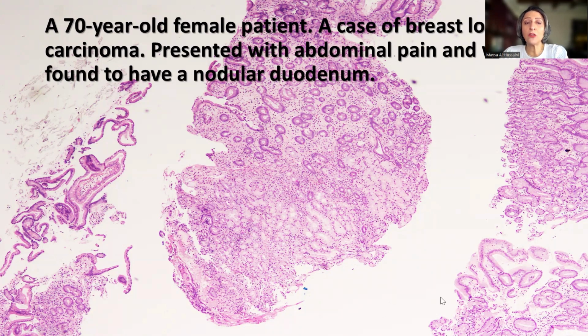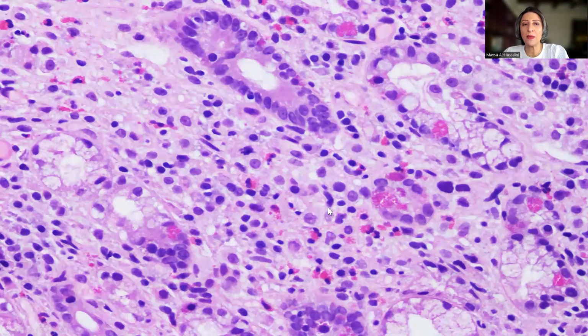Now, this is the duodenal biopsy, some villi here, some blunting of the villi here, and a kind of busy stroma, but not much in the way of anything eye-catching from the low power magnification. But remember, with lobular carcinoma, you always have to go on high power. So anytime you see lobular carcinoma in the history or the diagnosis, please go on high power examination.